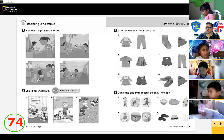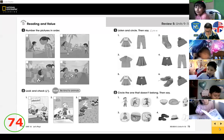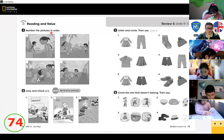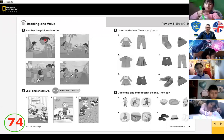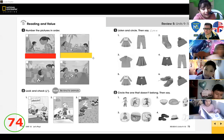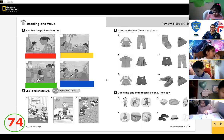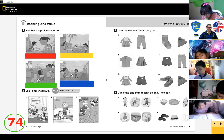Okay, students, do you remember the video, the value? ¿Se acuerdan del video value? Yes or no? Yeah, right? Lesson five, value, reading and value. Number the picture in order. ¿Se acuerdan del story, students, de la historia? Yes, teacher. Number one in the story. Red, yellow, green, or blue? What is number one?